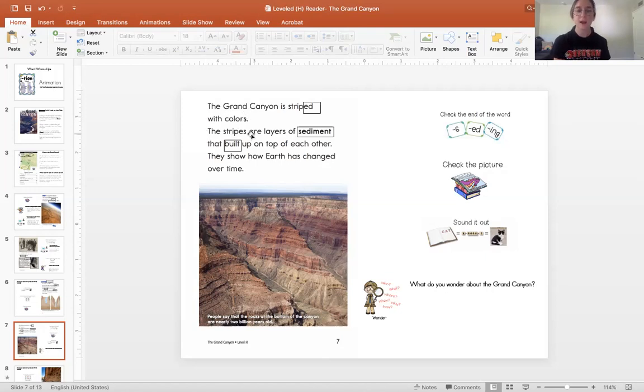The stripes are layers of, I know this word is boxed and I see a sounded out clue. Let's try. Sediment. Sediment is another word for pieces of earth and rock.